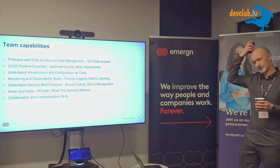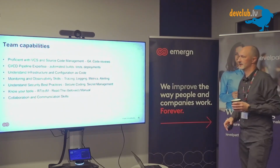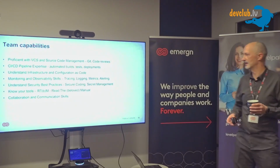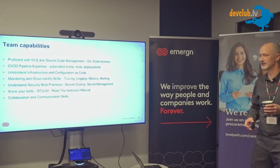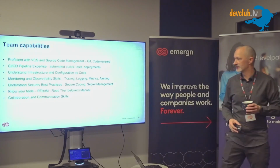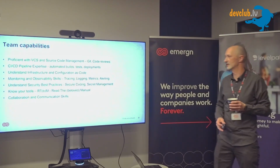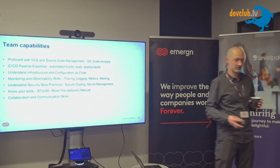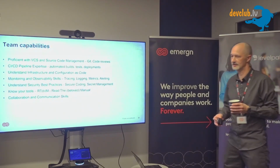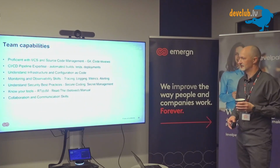Yeah, and of course not everybody needs to know everything, but my comment about the capabilities would be that it's good that we are proficient with source control management. We know how to do things and do not make some not-nice mistakes. If we know how to handle build pipelines, how to automate things, if you understand principles like infrastructure as code, if we build applications, we may need to look into logs and metrics and know how our application works, and whether there is any danger in what we are doing, and also understand other best practices.